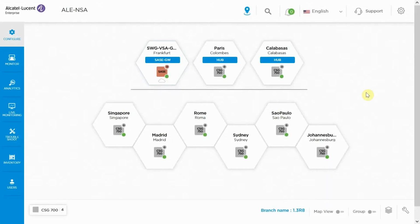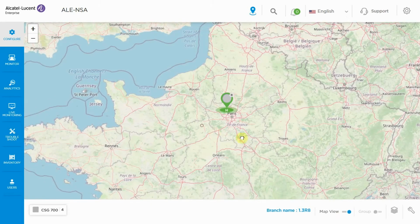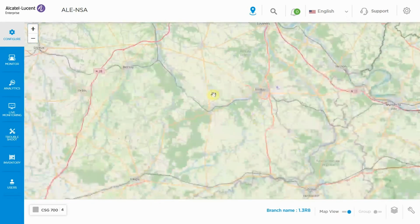What we see on the screen is a Titan web portal which is hosted in the cloud. From this portal, we can do all configuration, we can deploy new appliances for new sites, and we can also monitor the status of the network, gather analytics, and troubleshoot without ever having to configure things manually through CLI commands. This portal is also available as an app with similar functionality. You can use the app to deploy an appliance for a new site by connecting to it through Wi-Fi or Bluetooth, or you can use a zero-touch provisioning mechanism, which I will show you today. Let's set the view to map view. And let's imagine that there's a new appliance to be deployed in Deauville in the north of France.